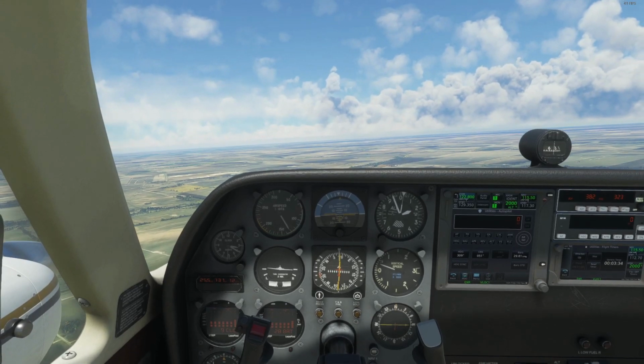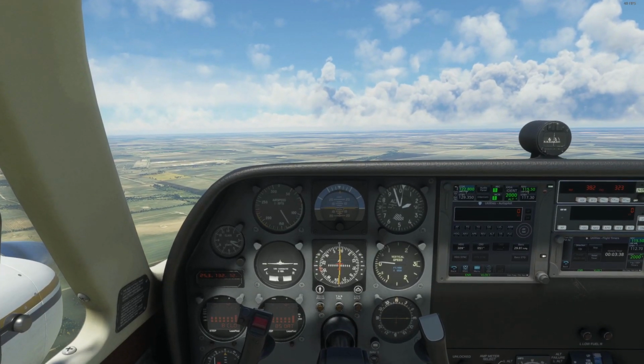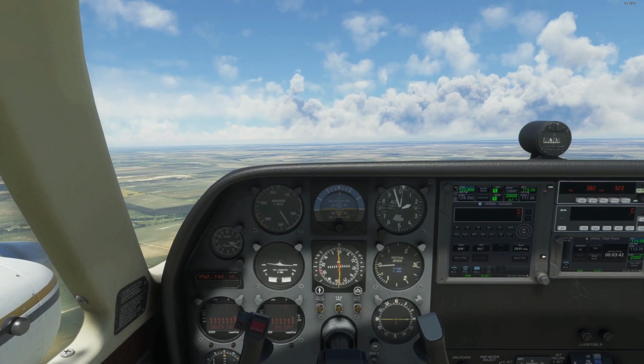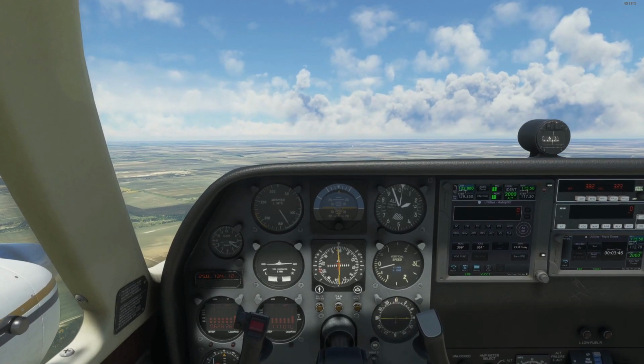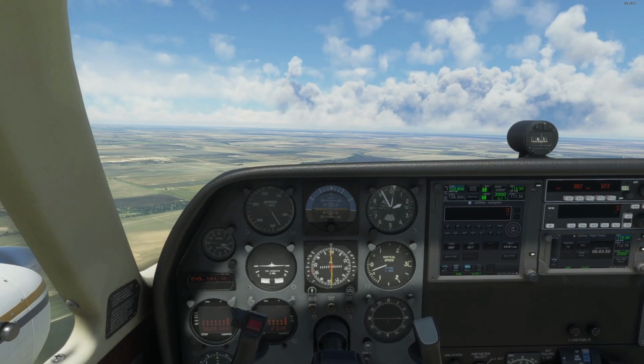Nueces County traffic, Oscar Kilo Golf Charlie Romeo is a twin Cessna, currently 10 miles to the southwest of the field at 2,000 feet. Will be joining a left downwind of runway 31. Nueces traffic.